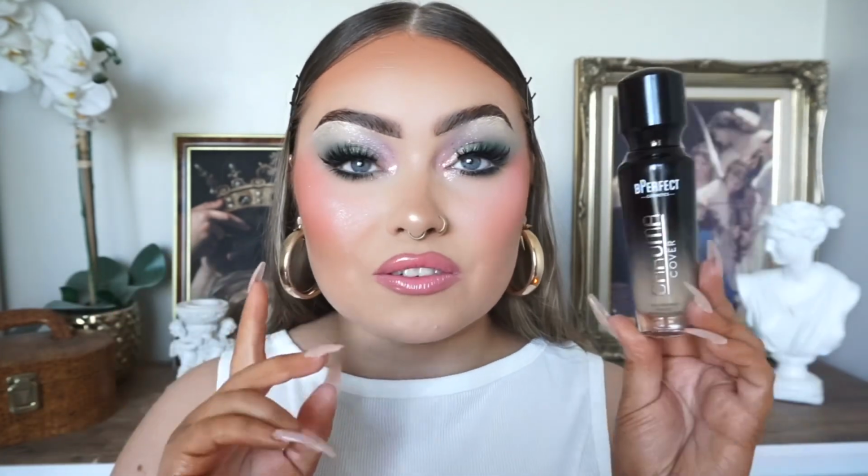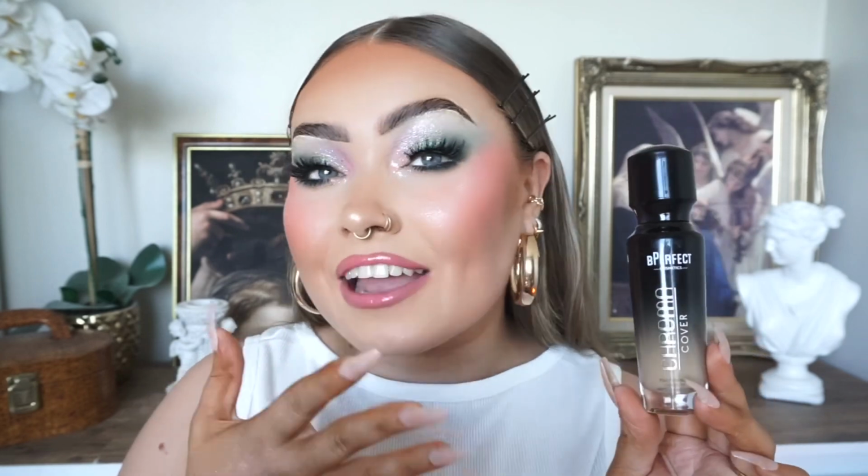And my number one is of course definitely my Chroma Cover from Be Perfect Cosmetics. If you do not love full coverage thick foundation, this isn't gonna be for you. But this is just me in a bottle. I absolutely love it, and I'll always love this foundation. Actually, it's probably one of the best foundations I think I've ever tried.